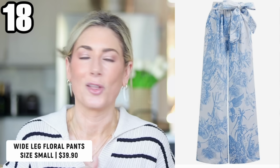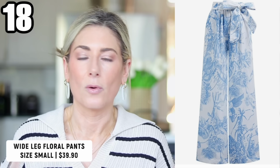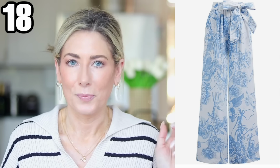The first are these wide leg floral pants. I just think they look really cool. So we'll give it a shot. I'm thinking pairing it with just a basic white tank or a very basic white kind of top, nothing too crazy. It just looks really elegant and easy and summery and fun. And so into the cart they went.